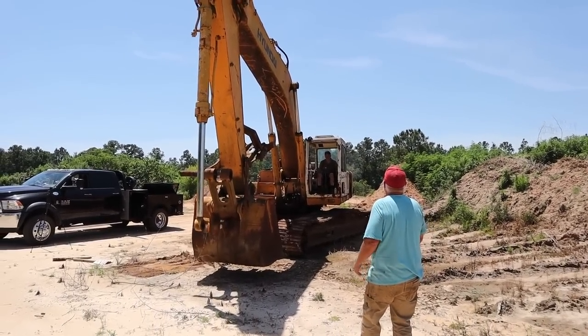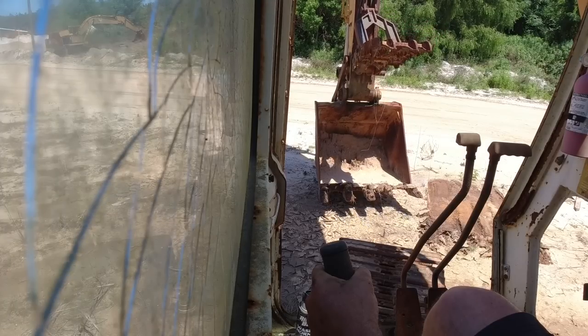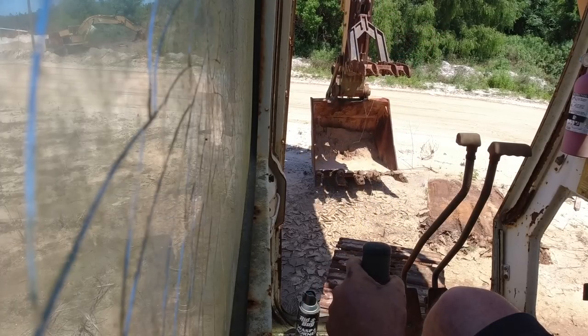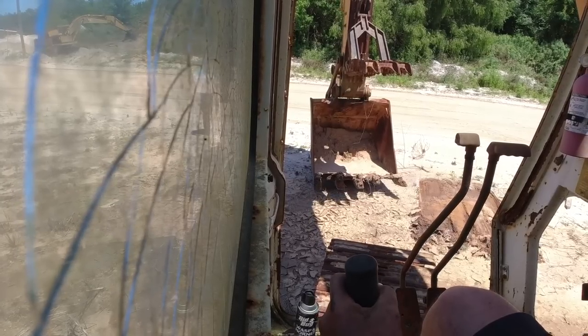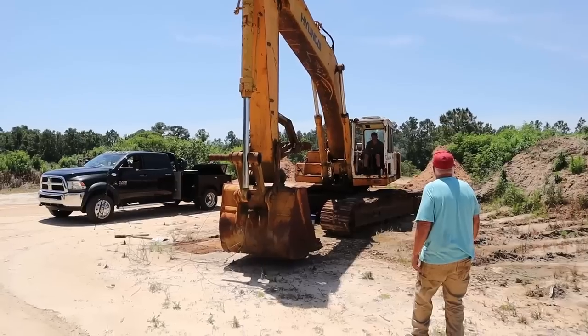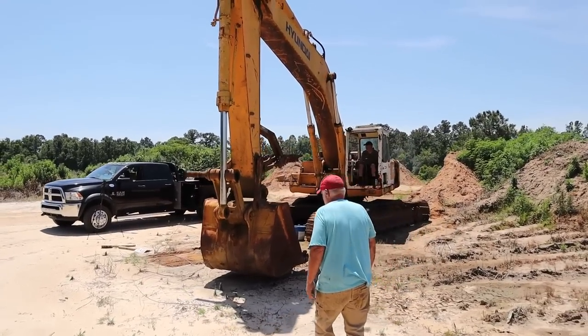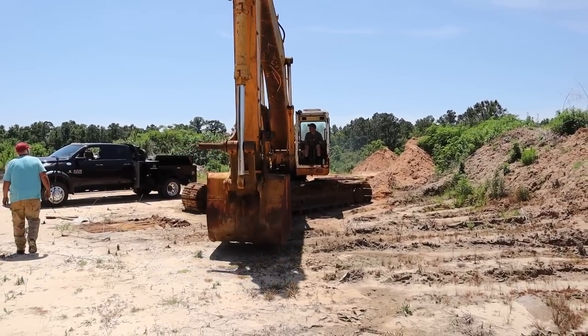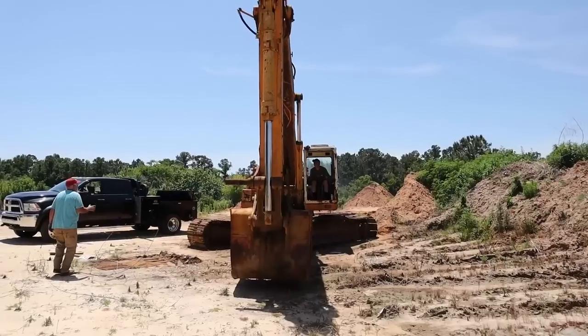Plenty of room, man. Truck clear? Plenty of room. All right.